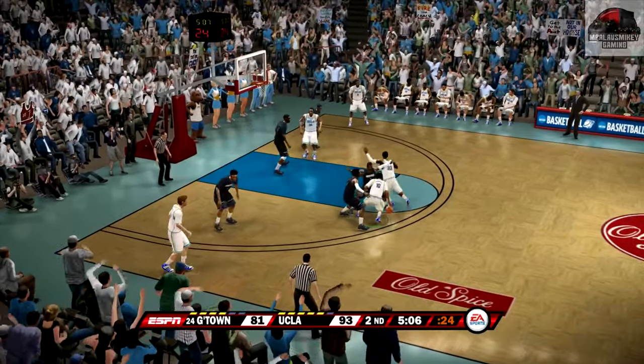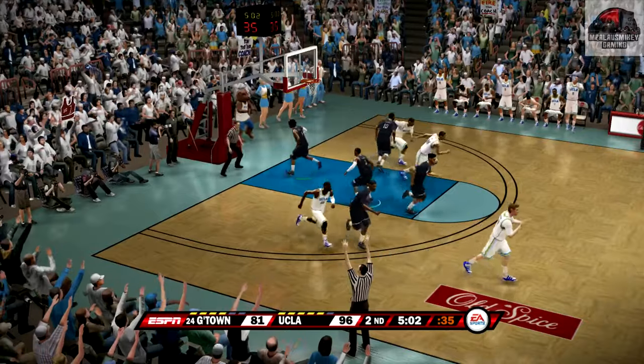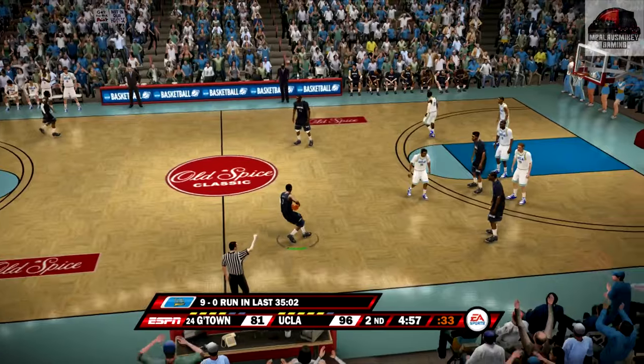A little two-man action. There's the trap. He puts up the three ball. The Bruins have a hot hand right now that's scoring for them at the moment. They need to keep feeding the ball. It's simple.